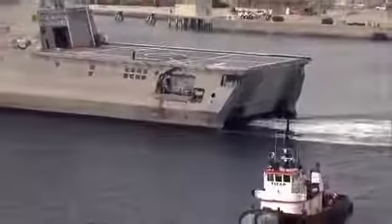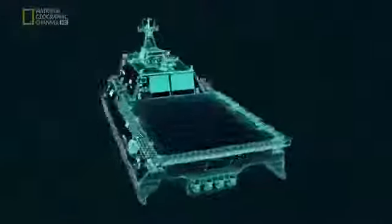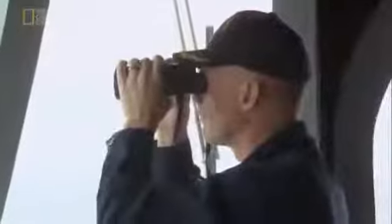Independence is a very light ship for its size. I mean, we only draw about 14 feet of water, but we're a very large ship above the water. A trimaran hull gives Independence improved stability during high-speed maneuvers. It also provides a large amount of interior space for its mission packages. Her flight deck is 4 times the size of a destroyer's. Cam off deck, I'm in heading mode.